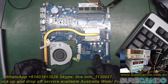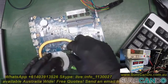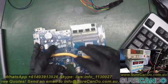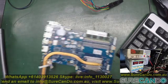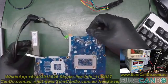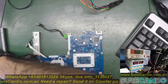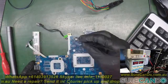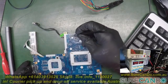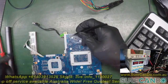I thought about it, and I thought maybe something to do with, let's remove the fan. We don't really need the fan. We're only looking for a charging light. Come on. Okay. I thought maybe, what if I reset or short the gate and the source of the MOSFET. So that's the gate and the source. And try again.